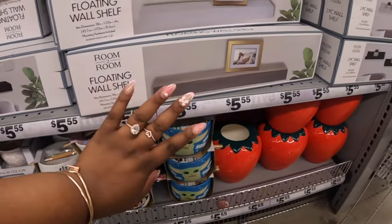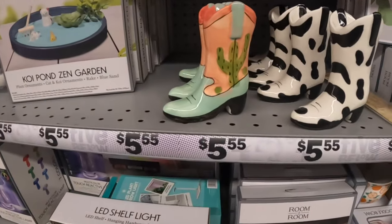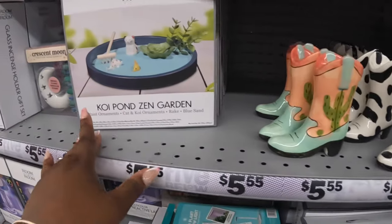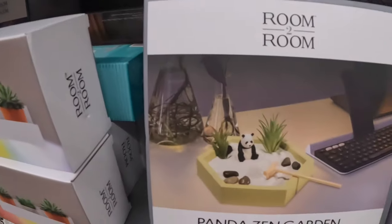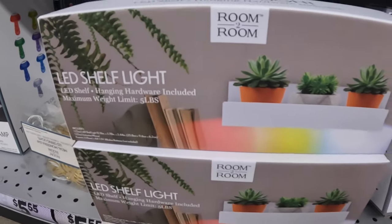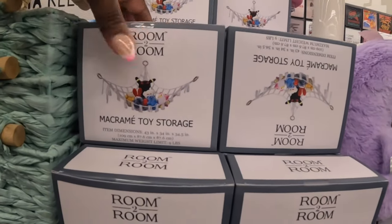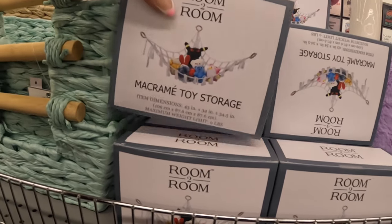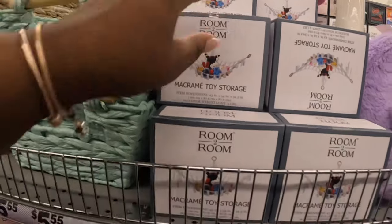The floating shelves are still here. And you do have the little boots. Koi Pod Zen Garden, $5.55. There's the Panda Zen Garden and the LED shelf light. Oh, I was just saying I needed to get one of these. I used to have one of these. My Chrome toy storage, but it's basically a little net. You can put your little stuffed animals in. This is $5.55.